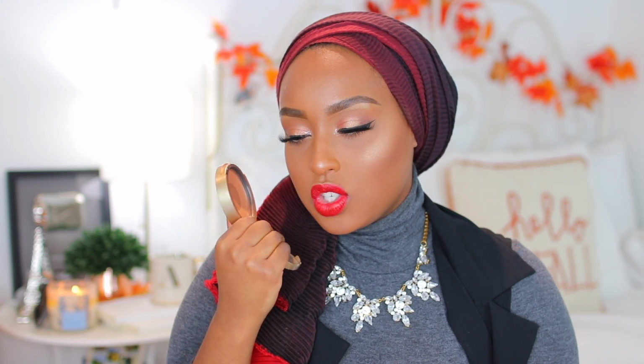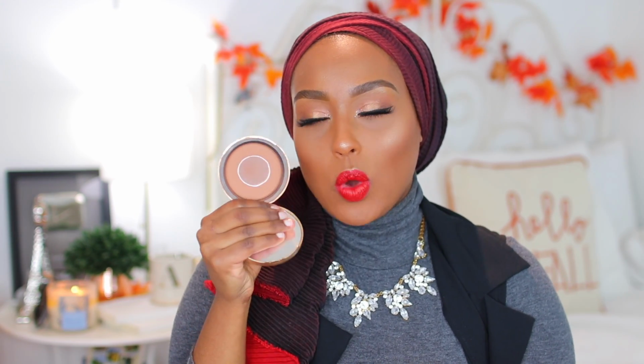Oh, every time I open this, it just smells so good. I feel like the reason why I love this so much is because it smells exactly like hot cocoa. It's made with cocoa powder, so it smells like chocolate, and it's just so delicious. I love it. But this is really great.